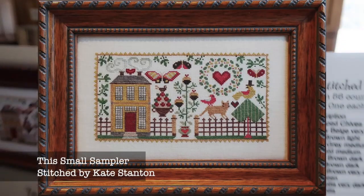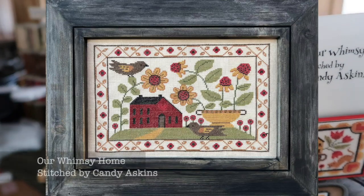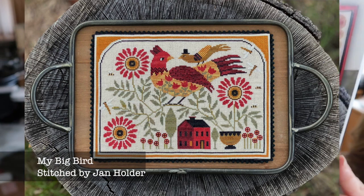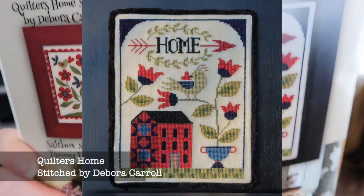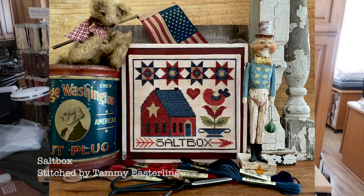So this small sampler, Basket of Joy, and then Love Lives Here. The next 3 that are in that same book are here. And then the last 3 in this book are right here. So the only one that I have in that book that I am able to show you is Saltbox.